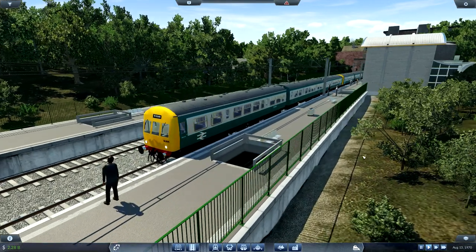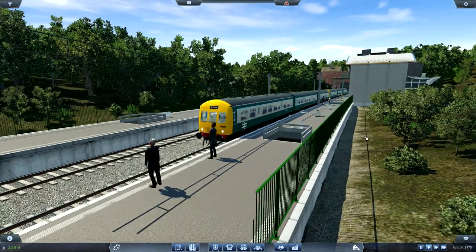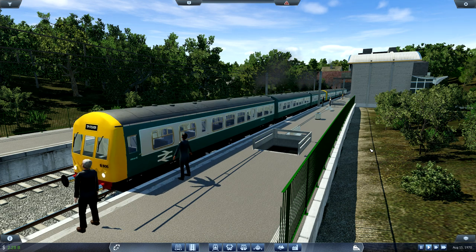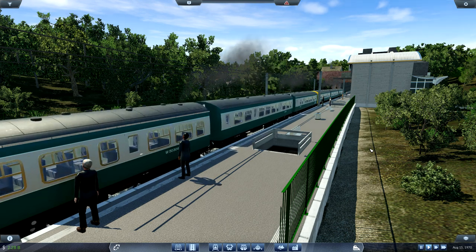Oh, they're not very long at all. They're about the same distance. There we go. That's our new Arriva trains. All aboard. That was a weird voice. Away they go. Yep. Same to you.